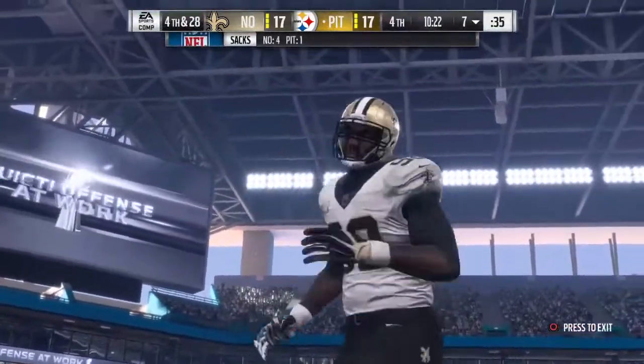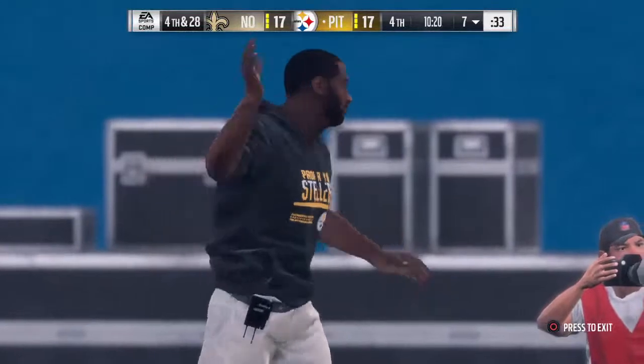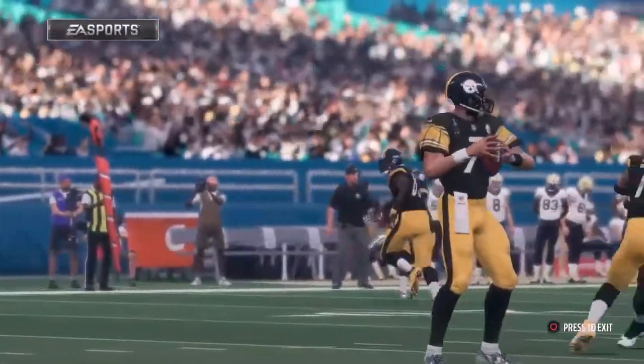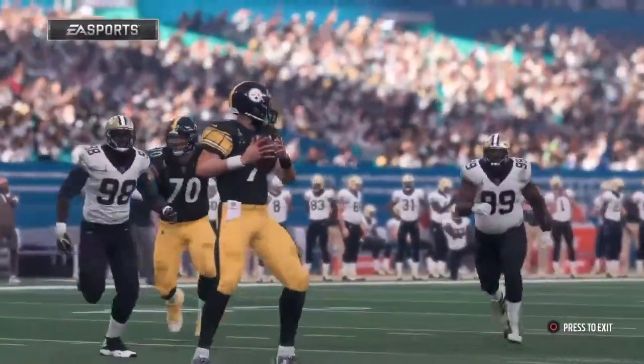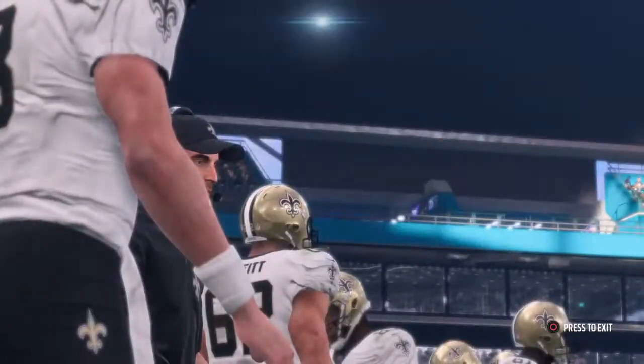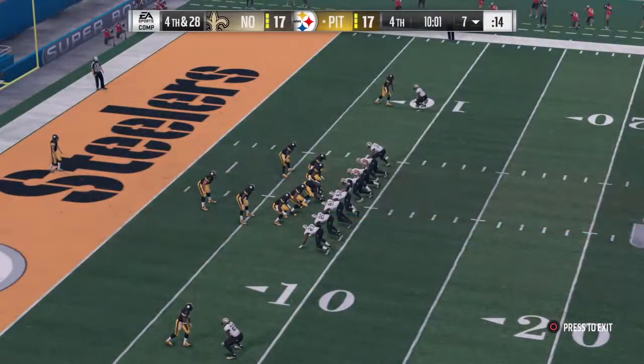The amount of sacks that they've absorbed in this game is absolutely extraordinary. Let's just face it. This offensive line, flat out, cannot handle this pass rush. It's been demonstrated time and time again. The Steelers send out their punter now as he's on here to punt it away.